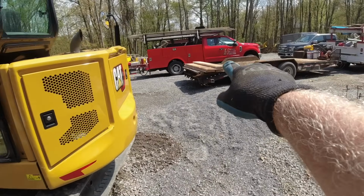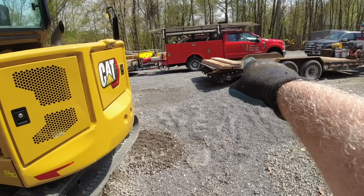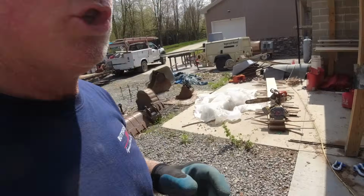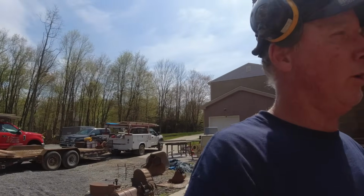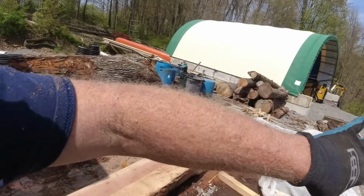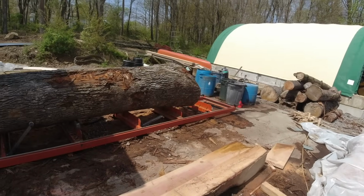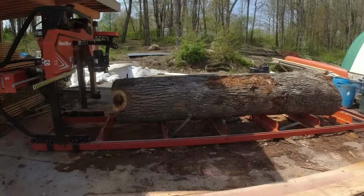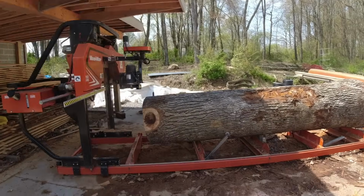I just cut these the other day, finished them up a minute ago. I need 3 more 8-foot 2x12s. So I can easily get them out of this log, and I'll go ahead and get started on that. So I'm doing my pile down and getting it pushed back out of our way. So all I need is 3 more boards for today.